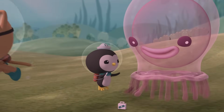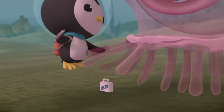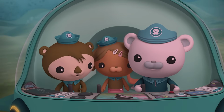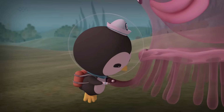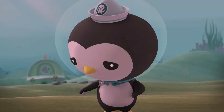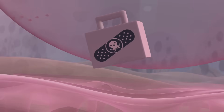Food! No, not food. Hey, stop it. Oh, that tickles. The jelly not only uses its comb to swim, Peso, but also to handle food. Its little tails are tickling you. Luckily, you're too big to be eaten. There. Feel better? Better! Huh? My medical bag. Ooh.